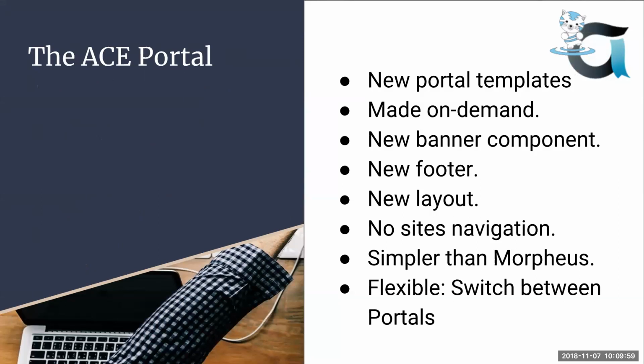So the first thing that we implemented is the ACE portal. The ACE portal is basically a new portal. It's different from Morpheus. We implemented it on demand based on the Noodle designs. We implemented new components like a new banner, new footer, and new layout. There's no sites navigation. It's simpler than Morpheus, and it's flexible because the implementation allows you to change between portals. So you can use Morpheus, which is bundled in Sakai 19 or Sakai 12, and at the same time you can use this portal.